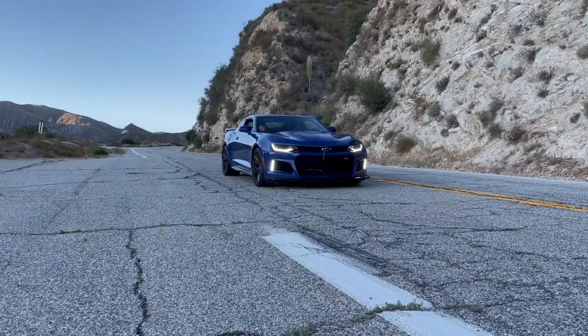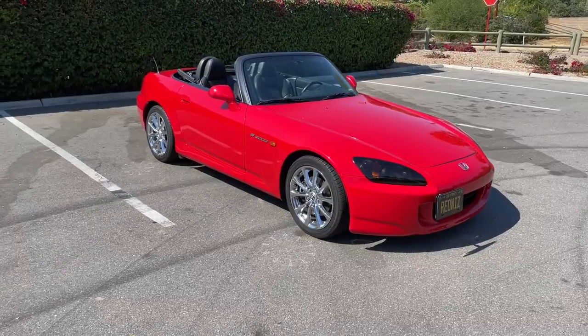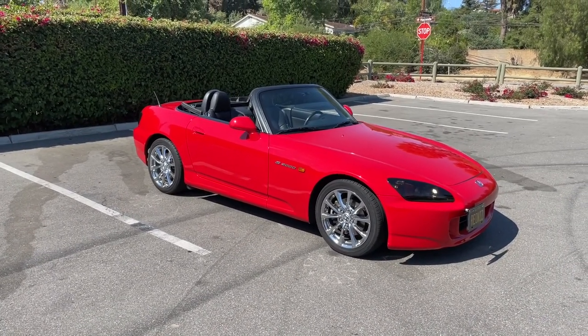My issue, maybe it's that I just hopped out of a Camaro ZL1 just a few days ago. It's hard to compete with that level of lateral grip and the confidence inspiring nature of a car like that. And maybe it's the fact that this is a car that's ultimately over 20 years old, at least in its original state, but it doesn't feel quite as capable in stock form. So that brings me actually to the fact that this car is stock.